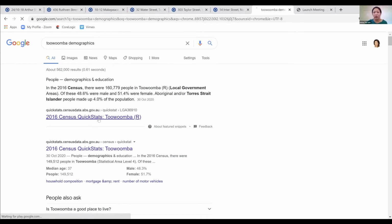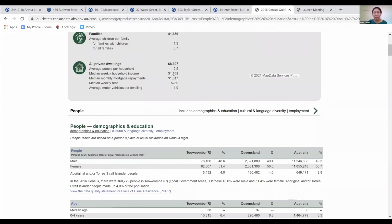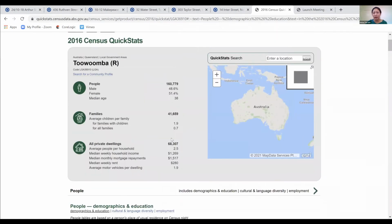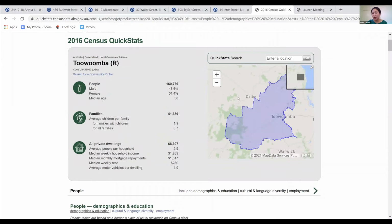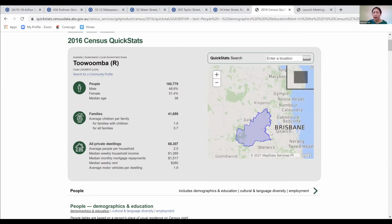If you want to have a look at more, you can always go to the census, and it breaks it down for you where it covers, and obviously we've got the surrounding areas of Dalby and Warwick. Now Dalby is more of a mining area, and Warwick is more into your agricultural type properties. Toowoomba is within driving distance of Ipswich as well as Brisbane. It's about 90 minutes from Brisbane, so allow 2 hours for the drive to Brisbane. So it's definitely accessible for the everyday person.